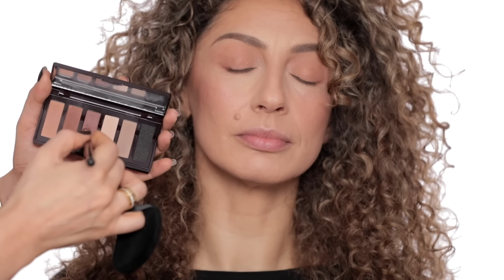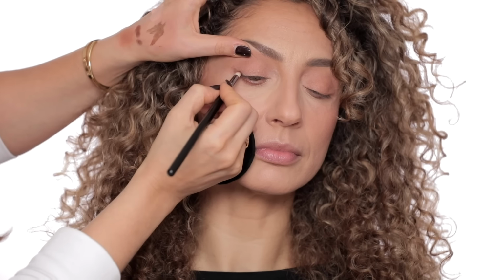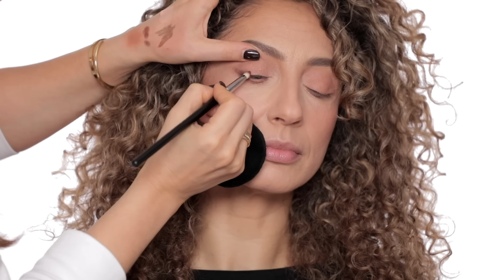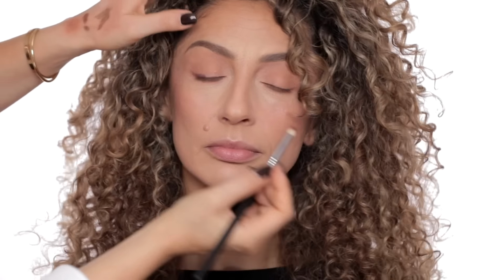Okay, so now I'm going to use the same brush, the pencil brush. I'm going to use this shade. And I'll start to apply this at the base of the top lash. Almost like stamping. She has a lot of space, so I can play the way I want here. Just make sure you go really, really close to the lashes. And if you use a little product step by step, you're not going to have fallouts. I can promise you that.